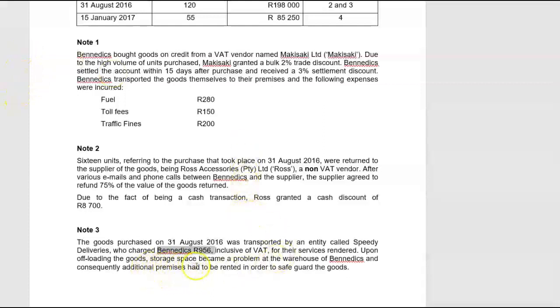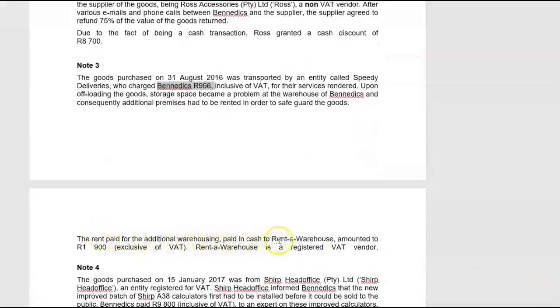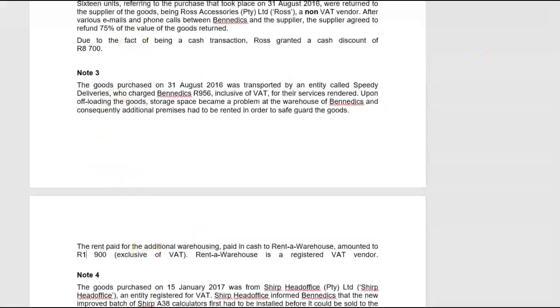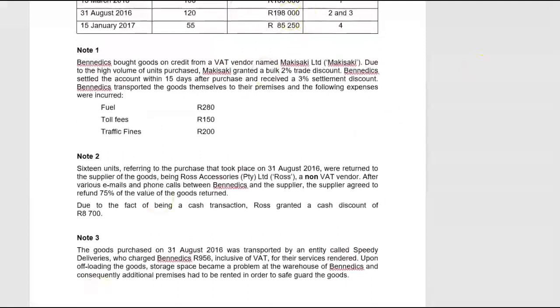Upon offloading the goods, storage space became a problem at the warehouse of Bennedicts, and consequently additional premises had to be rented in order to safeguard the goods. The rent paid for the additional warehousing, paid in cash to a rent warehouse, amounted to 1,900 Rand exclusive of VAT, and they are registered for VAT. Storage cost we are not allowed to capitalize at the end of the process. In other words, it was stored after they received the goods, so that cannot form part of the cost price of the goods acquired. Okay, so let's start right in the beginning. The acquisition of the 120 items of 198,000 Rand.